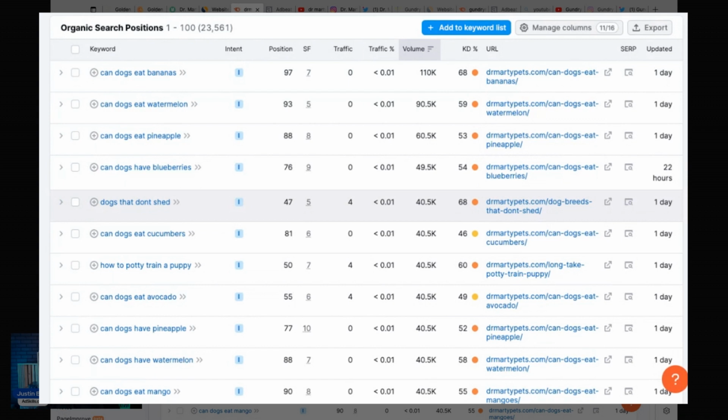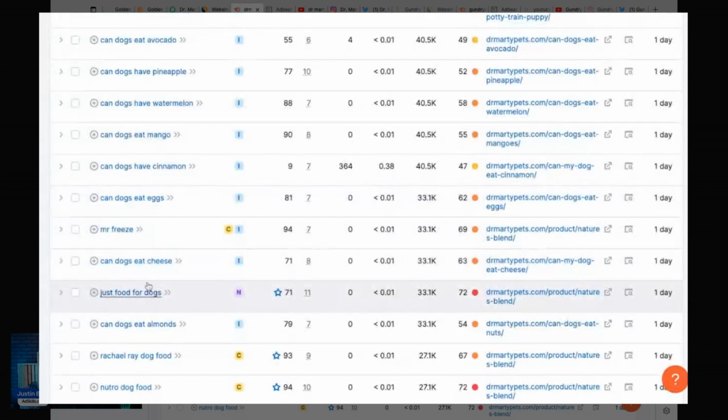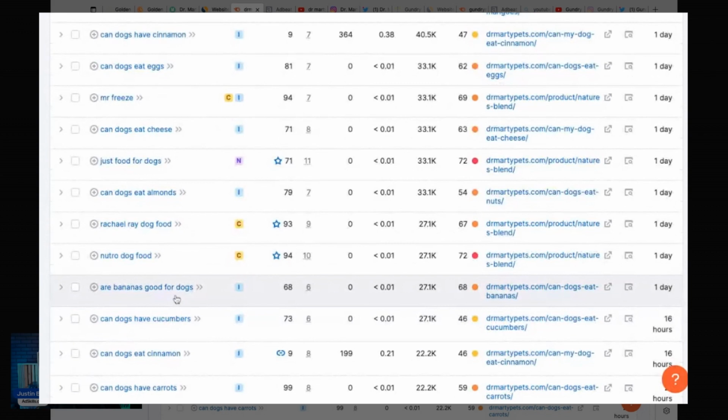You know, and there's all kinds of them. Can dogs eat avocado? Can dogs eat mango? Can dogs have cinnamon? Can dogs eat eggs? Can dogs eat cheese? Can dogs eat almonds? I mean, just over and over. Banana is good food for dogs. And you should know, this is important.